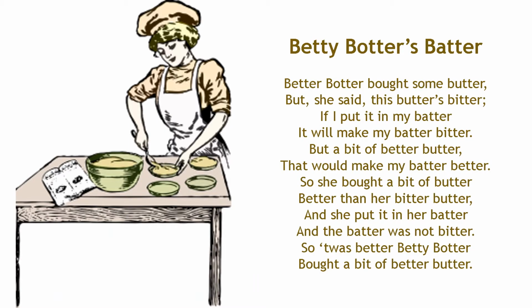Now, here's the story of a lovely lady by the name of Betty Botter. Betty Botter likes to cook. In fact, she wanted to make some batter. Maybe she was going to make some pancakes or a cake. Or maybe she was going to fry some fish. But she had a problem. She liked to put butter in her batter. Maybe it gave it a better flavour. But the butter she had was bitter. It didn't taste good. So she knew if she put that in her batter, it would spoil the taste of the batter. So she needed to buy some better butter to put in her batter.